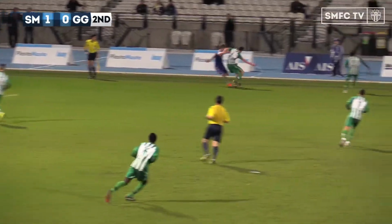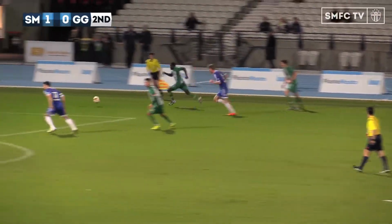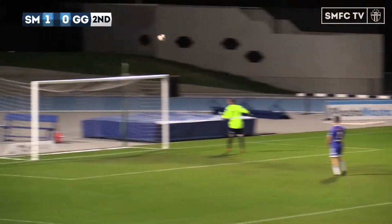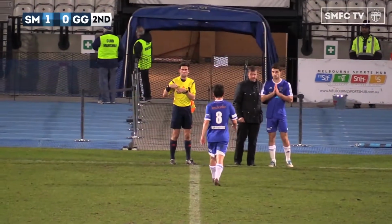Coming forward here, but Timmins should cut that one out. No, in fact, he's been beaten by Asagi. And Asagi, we know this man too well, plays it in looking for Sanders. That cross not his best. The clearance won't quite get away, though. They might still be on with a chance here. Reid with the shot. That's Reid for Green Gully that time, but he puts that one over the bar.